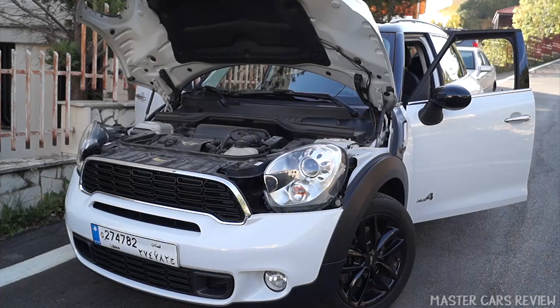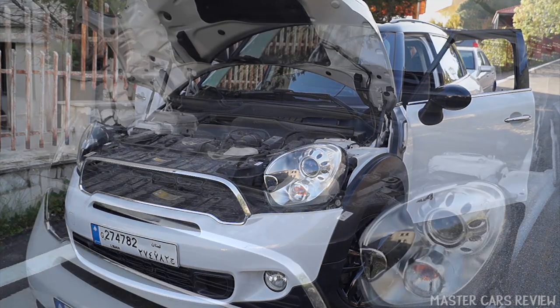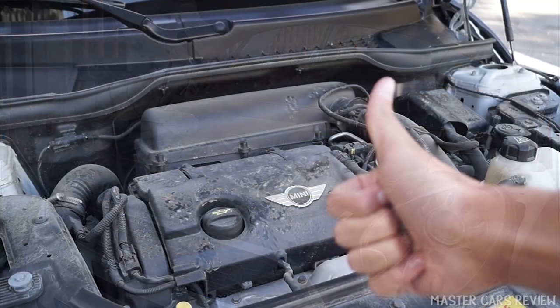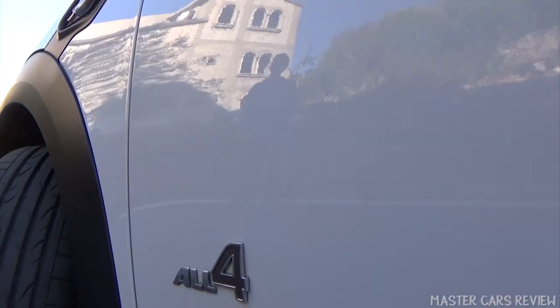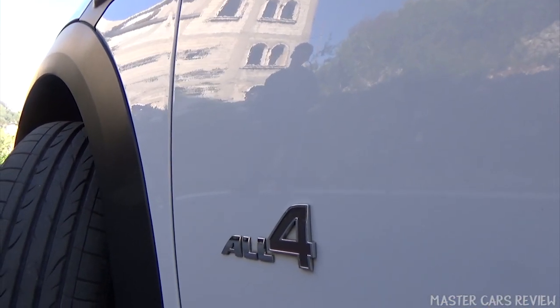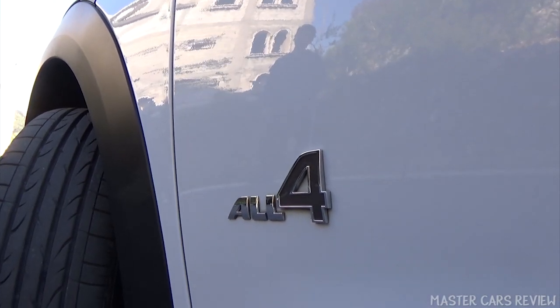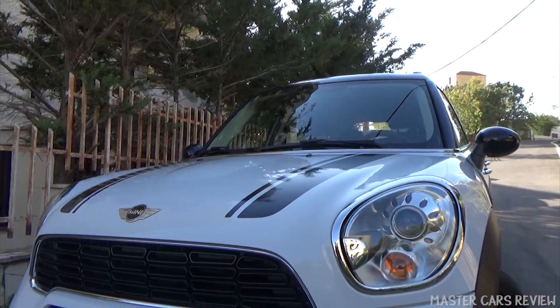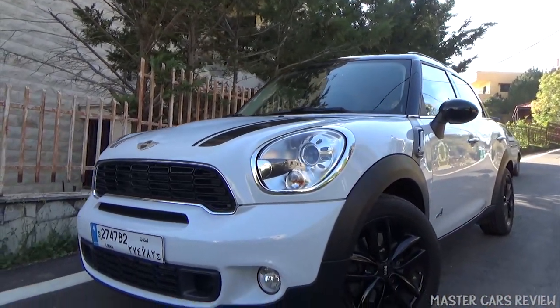Upgrade to the Cooper S and you'll get 181 horsepower from the 1.6 liter 4-cylinder turbo. 0 to 60, 7.5 seconds. The 211 horsepower John Cooper Works, which comes in black with red accents, isn't that much quicker than the Cooper S, with 0 to 60 in 7.1 seconds. Now, the ALL4 system, like we have in our car, is not intended for off-road use, nor is the Countryman itself, but it enhances traction and grip on snow and rain and other conditions.